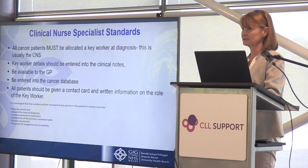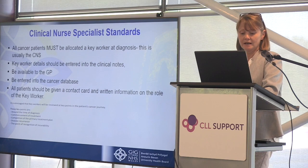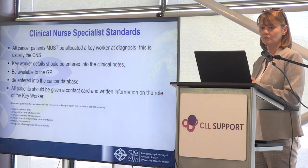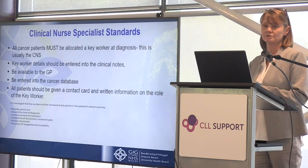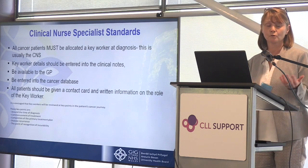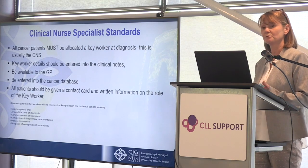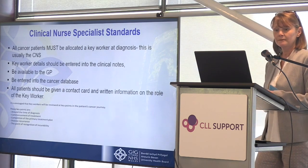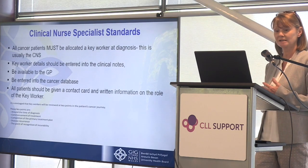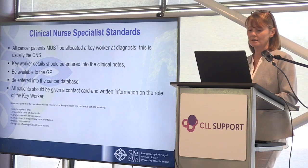So all cancer patients should be allocated a key worker at diagnosis. This is mandated, comes down through NICE and in through the Welsh Government to local health boards. There are some issues around funding for clinical nurse specialists, so not all cancer patients in all groups will have a dedicated key worker. In that instance, it would probably fall to the consultant. The name of the key worker needs to be entered onto the cancer database, and all patients should have a written information card as well.